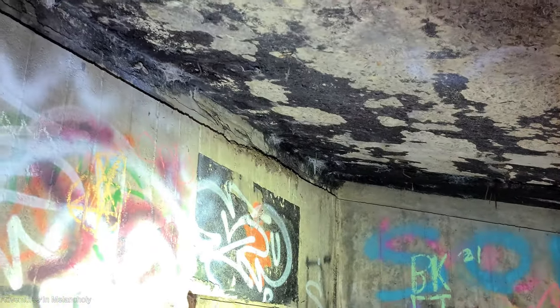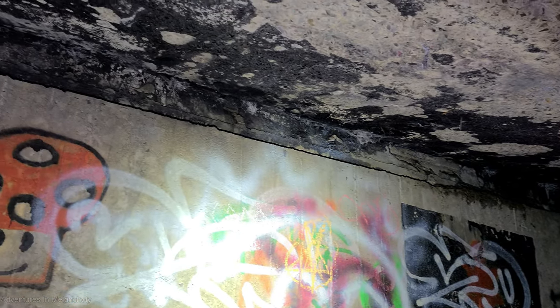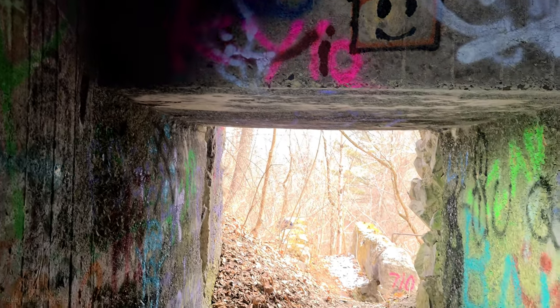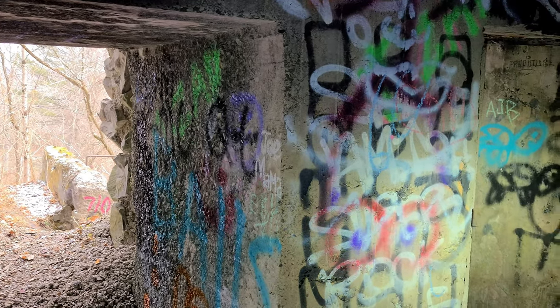Now, on the roof here, there are remnants of wooden beams, but they're all black. They look burned to me. I don't think they're covered in tar. That was one guess of mine, but some of them look burned, as if there were a fire in here at one point.